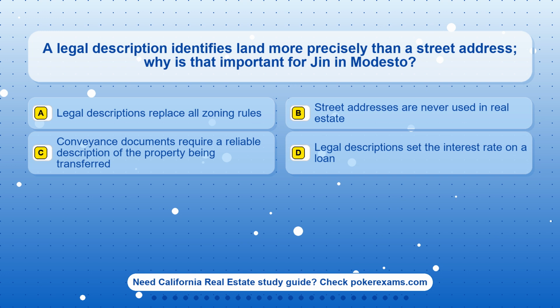Question 7. A legal description identifies land more precisely than a street address. Why is that important for Jean and Modesto? Option A, legal descriptions replace all zoning rules. Option B, street addresses are never used in real estate. Option C, conveyance documents require a reliable description of the property being transferred. Option D, legal descriptions set the interest rate on a loan.